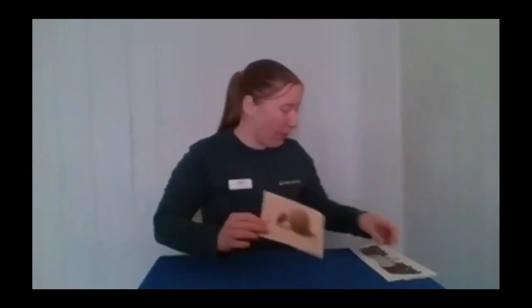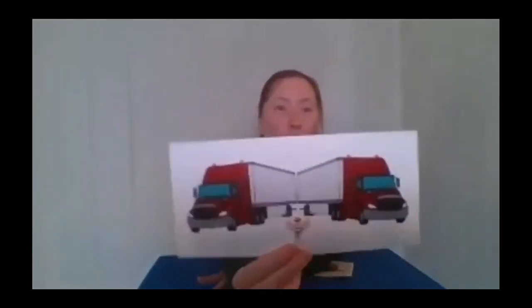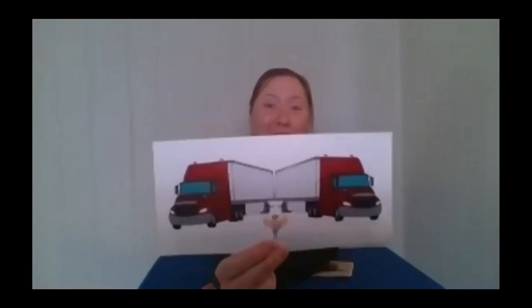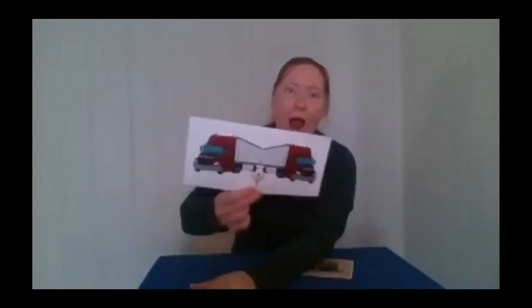Wow! Talk about an amazing adaptation. That's incredible, especially for a beetle that is only this big. You can see how big it is compared to my finger. That's a little bitty beetle. If that beetle was the size of us, it could lift 2 of these giant semi-trucks that are filled with stuff. Wow, that's pretty cool.